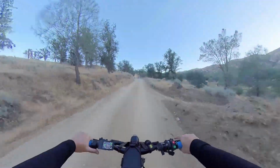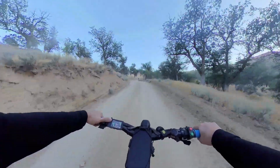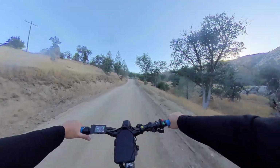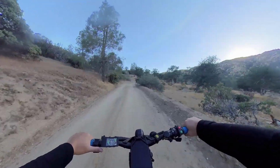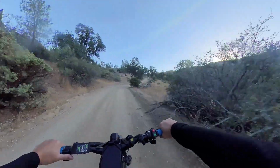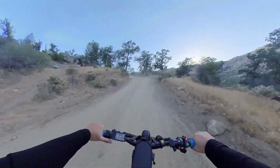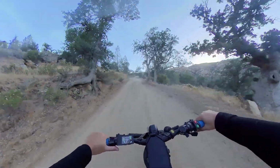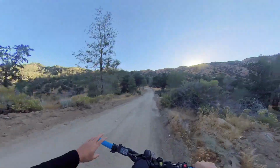Should be like an 8-mile flowy kind of trail, according to Kevin. We're heading back to town tomorrow, so today's our last night in Kern. So we're taking advantage of somewhat of a sunset ride. Let's get it. Ooh-wee. Look at the view up here.